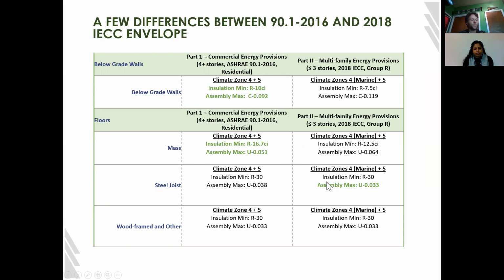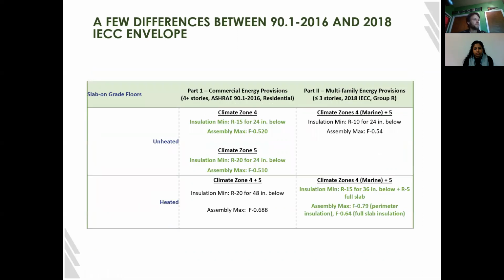So where we've seen the two codes becoming more and more identical and concurrent, there are still some subtle differences and nuances for the envelope to be aware of, whether or not you're working in part 1 of the code or part 2. So again, some subtle differences in slab on grade floors too, in terms of what the requirements are for both unheated and heated floors.